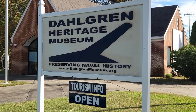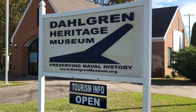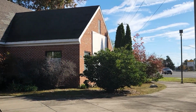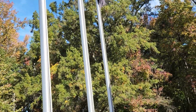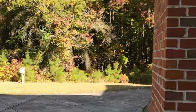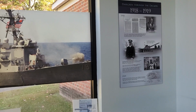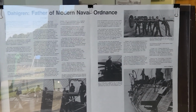Alright guys, you ready to go in? The Dahlgren Heritage Museum, preserving naval history. Cool? Alright, here we go. We got the flags on the pole. Alright, here we go. Alright guys, there's no fee to get in the museum. Okay. Here we go.